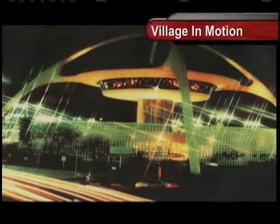At LAX, the Theme Building observation deck was closed to public use for security reasons, and passengers were rarely tempted to dine at the Encounter restaurant before or after a flight. Eventually, after a years-long drop in business, the restaurant closed on January the 8th, 2015.